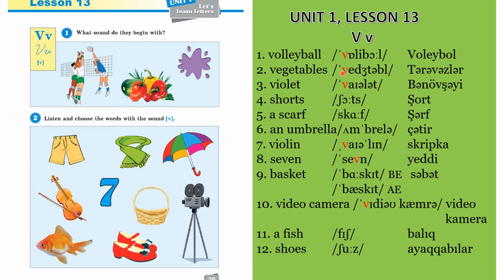Vegetable. Vegetables. Tərəvəzlər. Burada cəmdədir, ona görə tərəvəzlər. Violet. Bənövşəyi. V. It has V. Bunu həm də purple-da deyirlər bənövşəyə. Shorts. Scarf. Şarf. An umbrella. Zontik. Çətir.